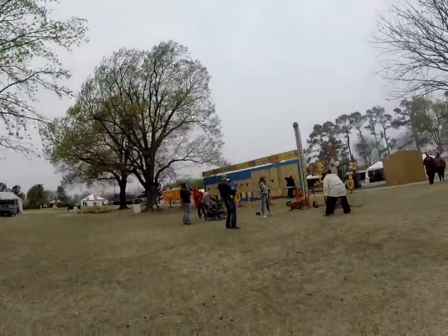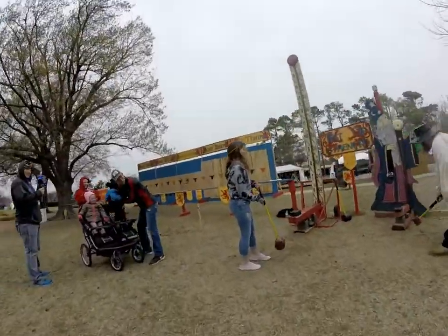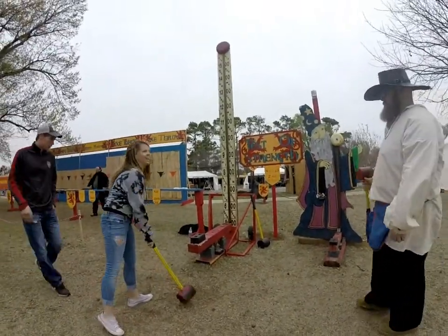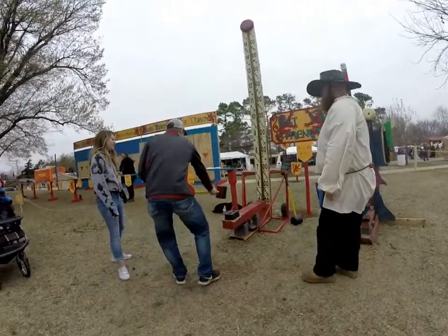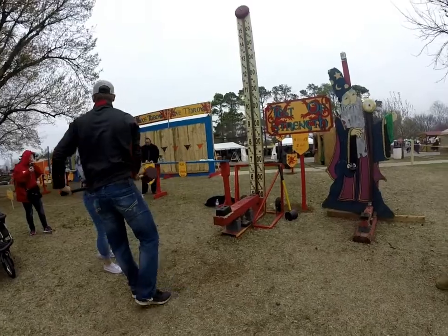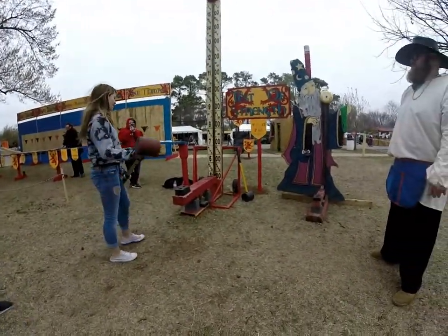Games. Keep it flat. First. Right here. Flat. Grab out the wood. Grab it right here. Step back and then come down. Yep. Keep it flat like you're chopping wood. You bring it up and then slam it down.